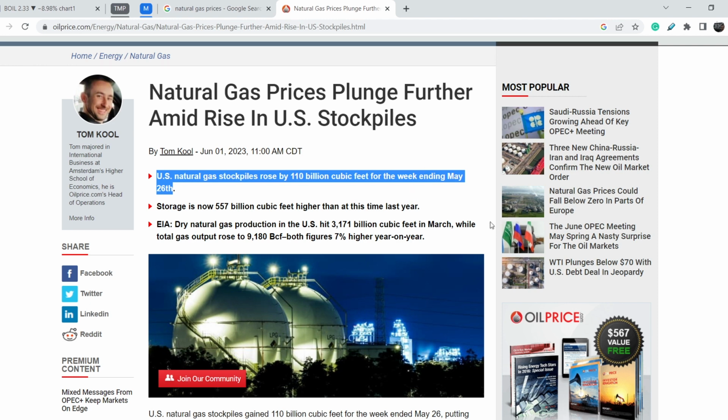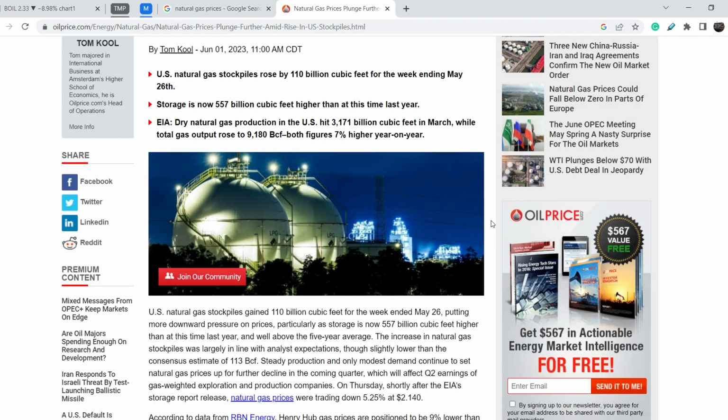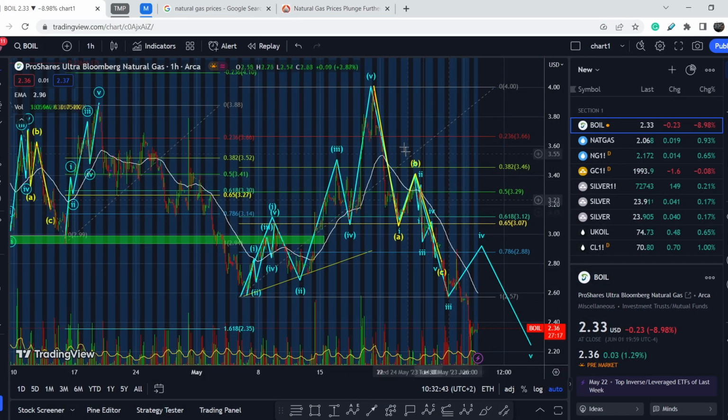And definitely this news with the increase in stockpiles of natural gas and the decreasing demand for this gas as well, because of the mild weather and very high level of renewable energy production, leads to much weaker prices for natural gas spot prices, natural gas futures, and this leads to lower price for ticker symbol BOIL.